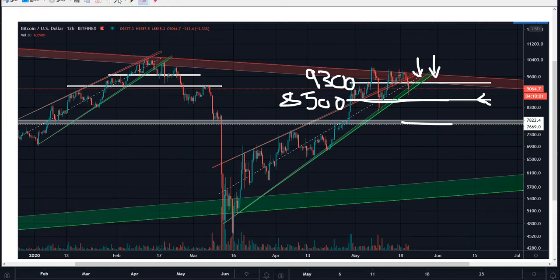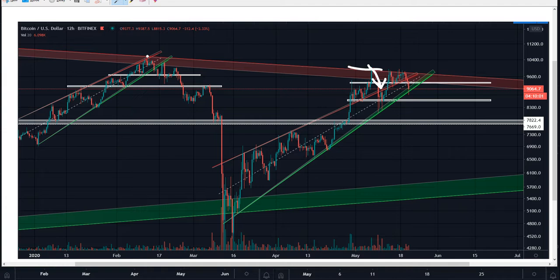Last time we did have a sharp drop off. We can see, let's just take everything off. The last time we had a major sharp drop off, the $8,500 zone was a significant support that was able to hold. And I'm talking about right here. Initially, we hit that top very, very quickly, and then we had a sharp drop off. But we saw that the price was able to hold this key level of demand.